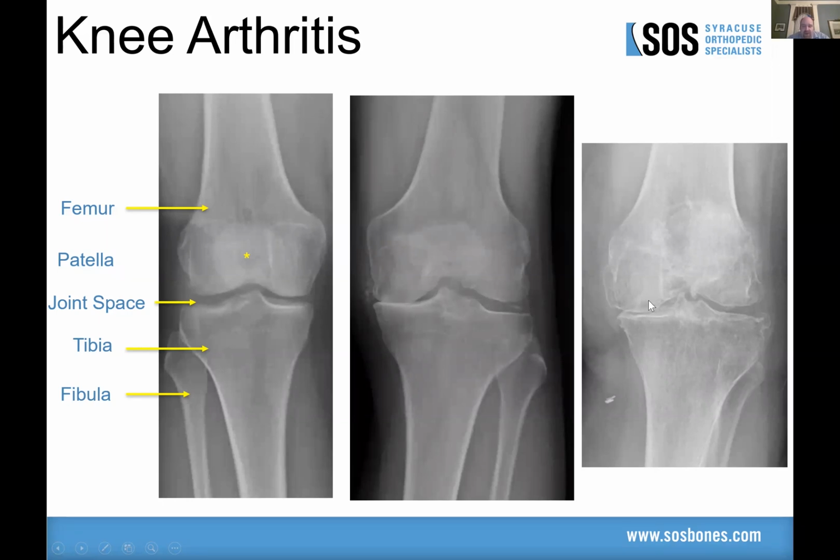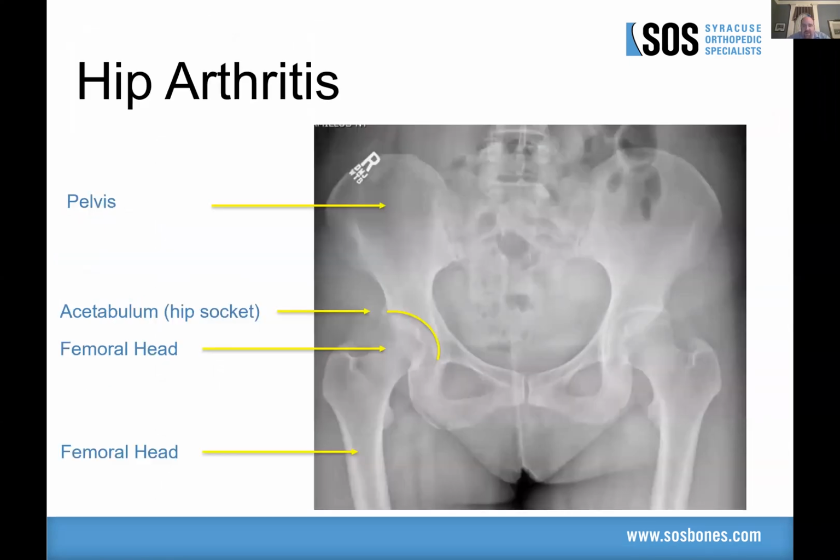If you look at the far right image, you'll see a severely arthritic knee with abnormalities of the joint space. You've lost the nice round contours, and you've got bone spurs on both edges of the joint, medially and laterally. Not a healthy-looking knee. Both images on the right would qualify for joint replacement, certainly more severe on the right than the middle, but depending on your symptoms, both would be candidates for interventions.